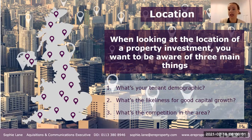The disadvantage is, why is there an undersupply? Is it because there is no demand in the area, that there are no properties in the area to rent? So you just need to do your research on the first 2 points I mentioned just now for location, and that should give you a good idea if those regeneration plans are happening and if there is a demand in the area.